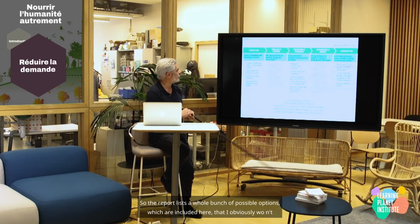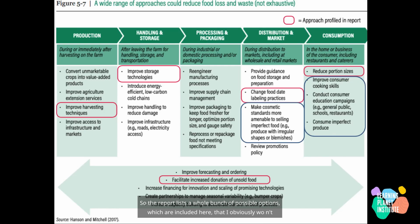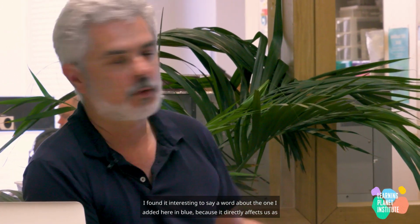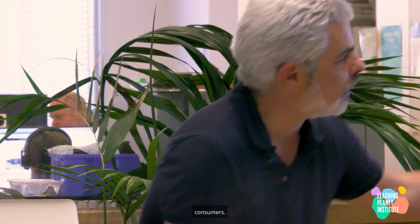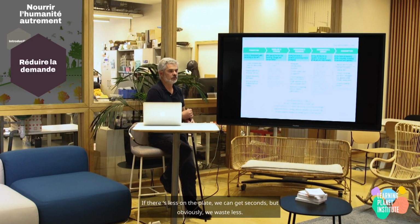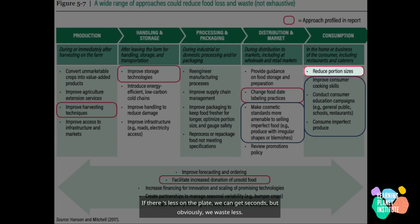So the report lists a whole bunch of possible options which are included here that I obviously won't comment on. In red, it's the one he details in the report. I found it interesting to say a word about the one I added here in blue because it directly affects us as consumers. So he does mention reducing portions. It's obvious if there's less on the plate we can get seconds, but obviously we waste less. In fact, ultimately we waste less. It's quite simple, but I think there are still many places where it would be interesting to implement.